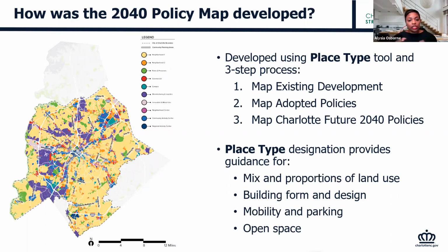The place types provide more guidance around mixtures and proportions of land uses. How do different land uses relate to each other to create a more complete and cohesive place? What types of building form and character and design are appropriate in certain locations? How those things connect to each other, talking about mobility. And then it also talks about, as we create these places, how do open space and greenways and green areas also complement creating that complete place.